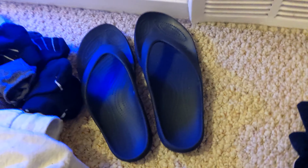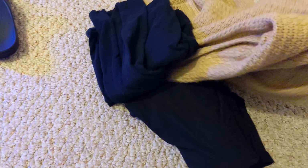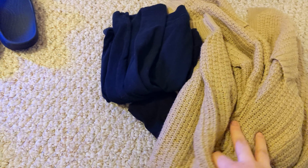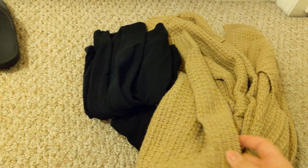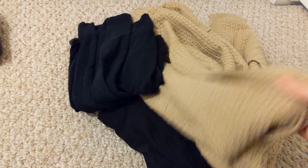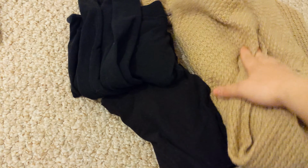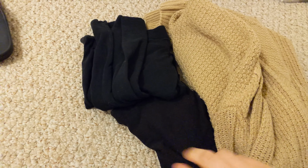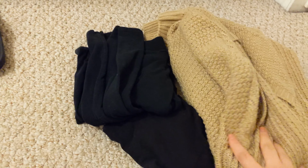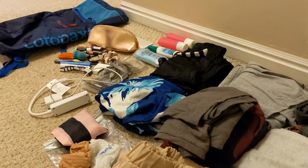They are so comfortable. And then as far as what I'll be wearing, I'll be wearing leggings, a t-shirt, and a cardigan that's long enough that I could use it as a blanket. So that'll be nice for the plane, because usually I do bring a travel blanket and pillow with me on flights. But because we're packing lighter, I figured this would be a good alternative. So I'll go ahead and pack everything, and hopefully it all fits in that bag over there.